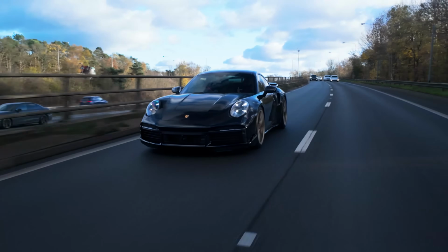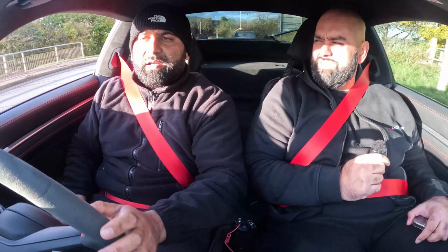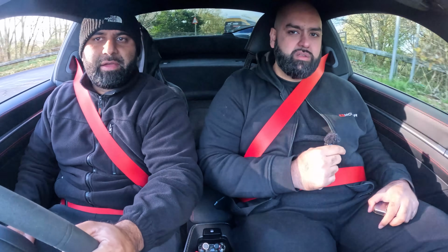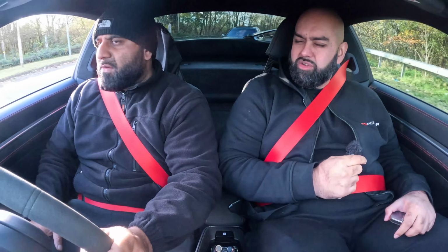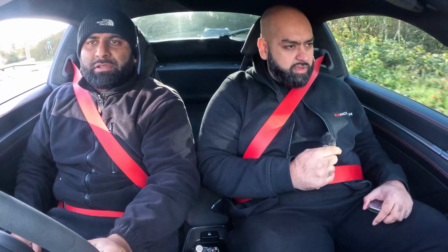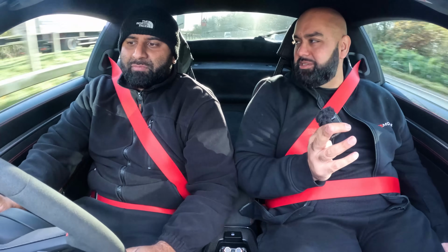How do you think the suspension feels with the springs now? Suspension, it feels really... I'm actually quite surprised how comfortable it is still. It's not too harsh or anything like that, is it? No. Really, really nice. Your individual, you got it set up in sport mode, right?